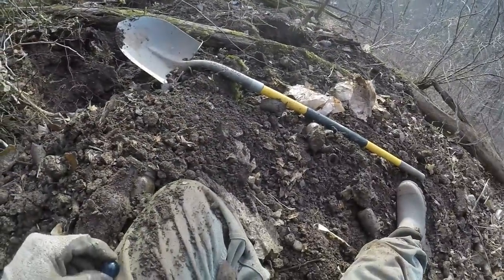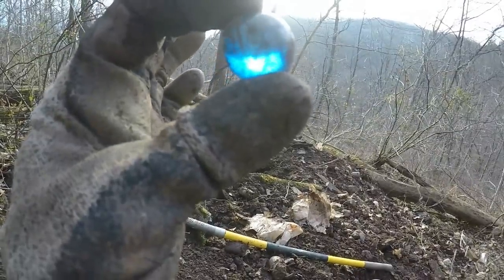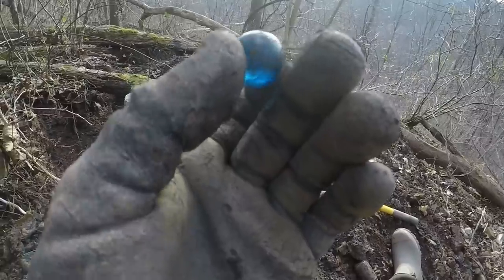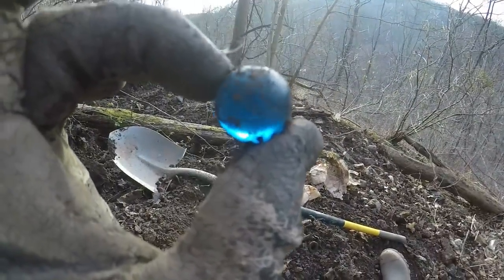I thought it was gonna be nicer than that. I thought it was gonna have a white swirl to it, but it's still nice. Look at them bubbles suspended in it, it's big. That's cool. Very cool, look at that.